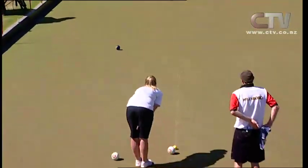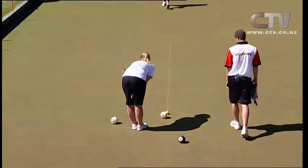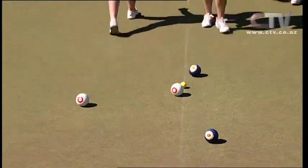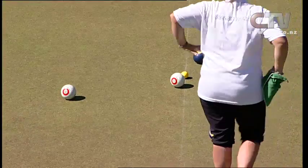This is her second bowl. You see the one at the back. Sorry, the yellow disc at the back, the blue bowl. Yeah. And that one just in the front. So now they swap over and the skips come down.